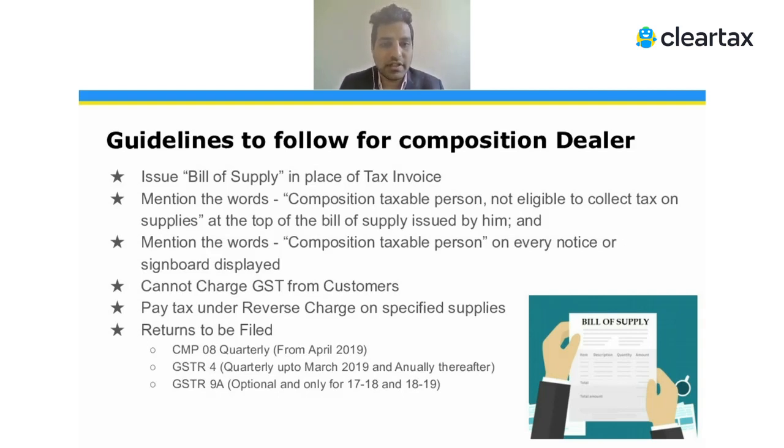The third point is that on your principal place of business and all the other places of business, you have to mention "composition taxable person" on all the signboards and every notice wherever you have mentioned your name and GST number. Along with that, you also have to mention composition taxable person, so that the person knows that this is a composition dealer, and that we are not required to pay additional tax on the amount of supply that we are paying to the dealer.